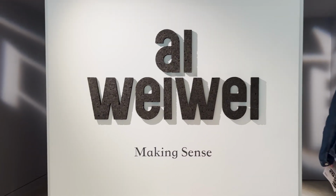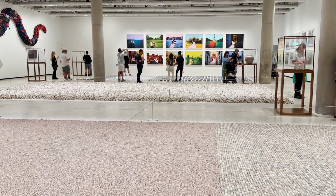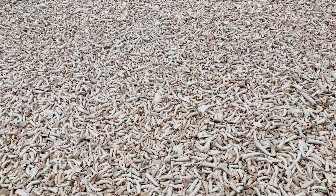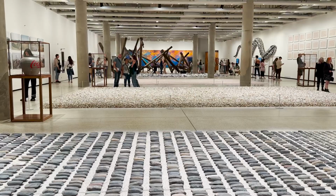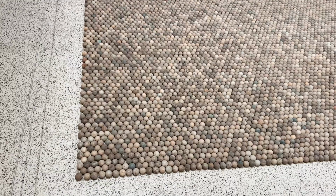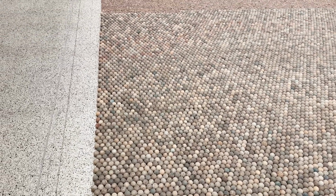In the exhibition, the artist showcases his extensive collection of objects, spanning from ancient to modern, which he accumulated over the past 3 decades amidst China's rapid urban development. It is an investigation into how we make sense of them. Some of the objects' functions are unclear, and their value is subjective.